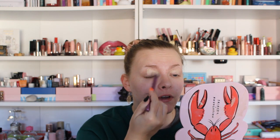So of course, my favourite eye primer is the Collection Lasting Perfection Stretch Concealer and Eyeshadow Primer. I'm pretty sure this has been one of my favourites for a very long time, and nothing has really beat it out. However, I think that Collection have discontinued this. I've nearly finished mine. I don't know how well you can see, there's quite a big dent in it. And I'm pretty sure I can't buy a new one, which makes me very, very sad.